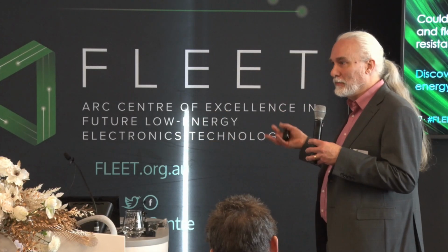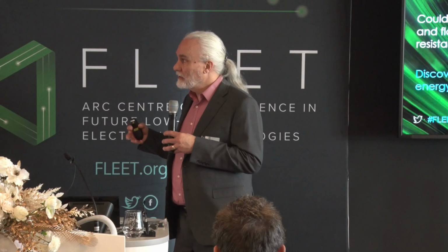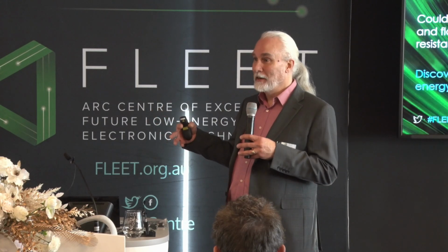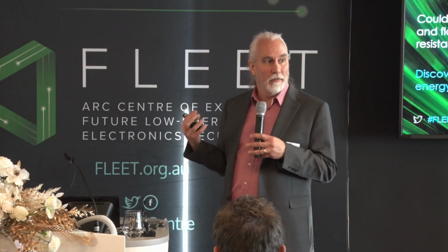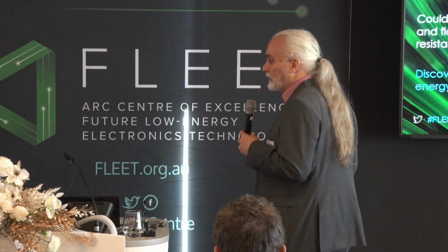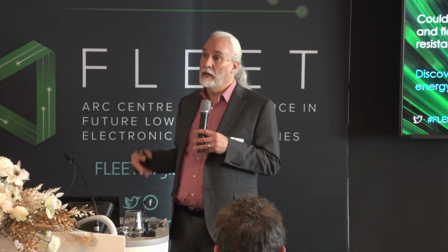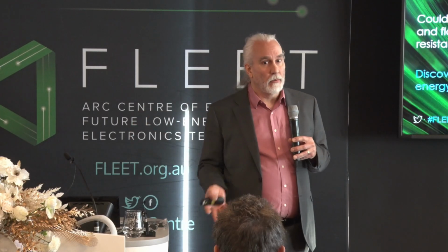That gives it some very unusual properties, this fact that it's made up of light and made up of matter. And one property in particular is that you can form superfluids out of these exciton polaritons, and they can flow without resistance. Again, this flow without resistance is something that we thought is very promising for making a device that uses low energy. So the challenge here was that this resistanceless flow had actually been observed, but at very, very low temperatures, essentially 4 Kelvin, very near absolute zero. And so what we wanted to do within Fleet is bring that up to room temperature.